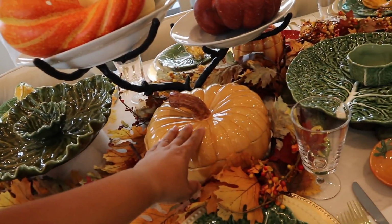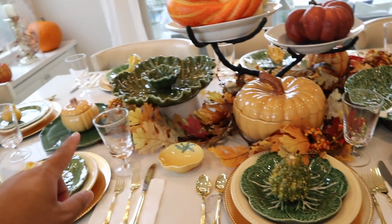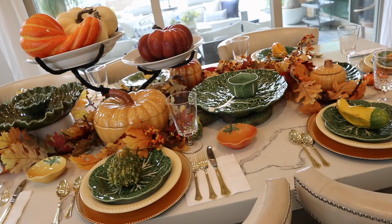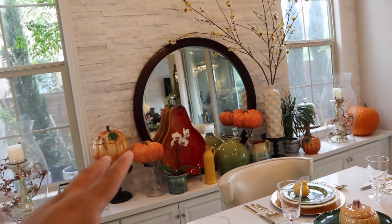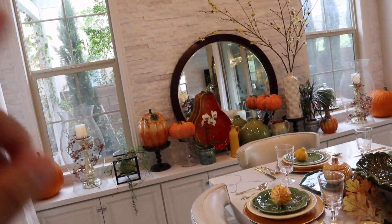I'm so obsessed with this tureen. Oh my gosh, I'm so happy that I found one. I've always wanted one. And I found also 2 little matching tureen bowls, which I'm very excited about as well. And then back here, that is a large thrifted mirror that I'm so happy about. It's been in so many different places around the house. It finally made its way to the dining room.